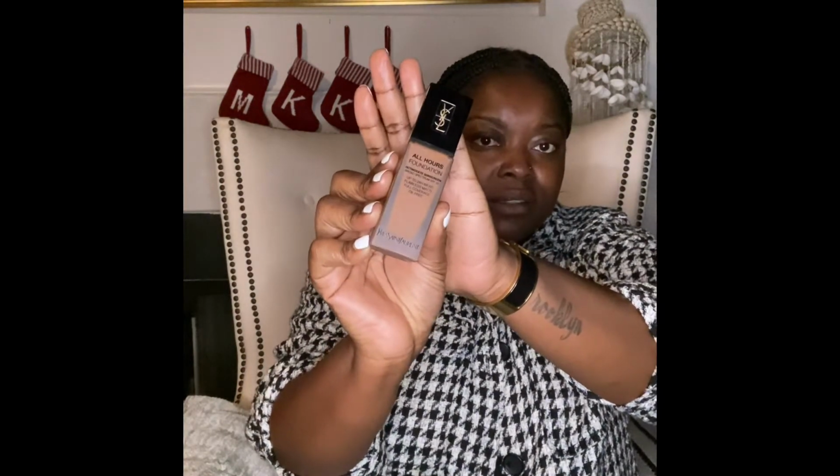The foundation that I use is the YSL All Hours. Let's see. There we go. This is also from Sephora. I use it in the shade B80 Chocolate. I love this foundation. Been using it for about 3 years now. I've tried to switch. It doesn't work. This color works really great for my undertone, and it wears very well. I absolutely love it. So we're going to use about a pump and a half because we are doing a full face today. And this is just a foundation brush from Sephora.